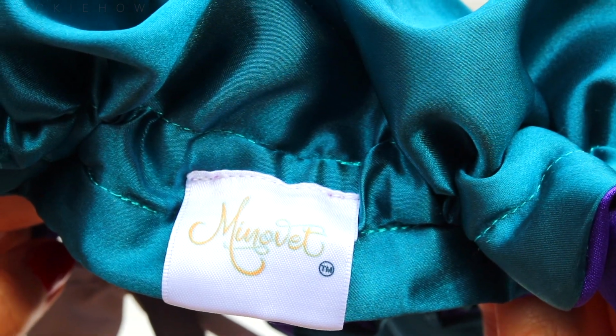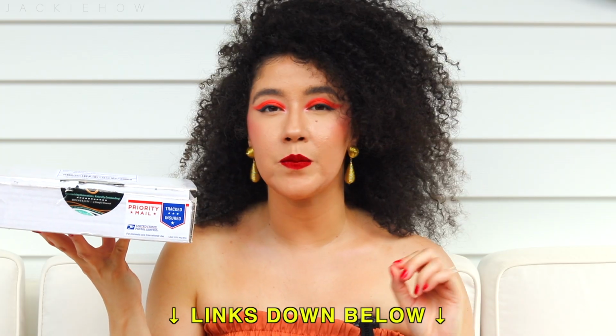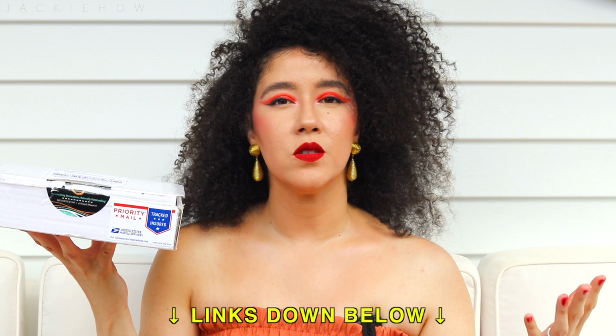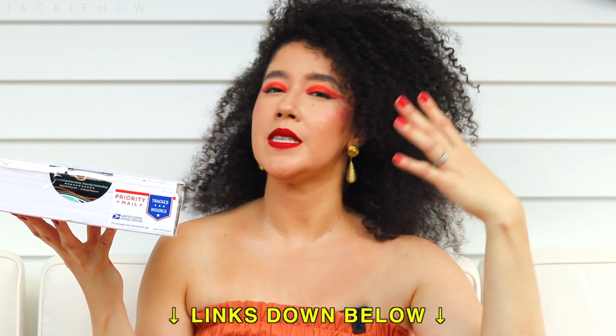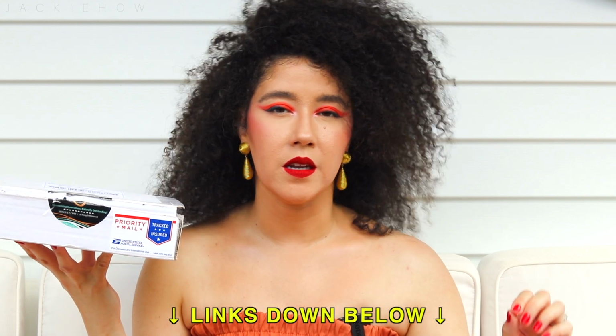So what's so special about Minovet is she makes her hair bonnets handmade with beautiful, special satin. Satin is especially good for your hair. What that does for you is allows your hair to slip beautifully because you don't want any breakage. It doesn't strip the oils. Your hair still looks healthy, luscious, sexy, beautiful after the hair bonnet.